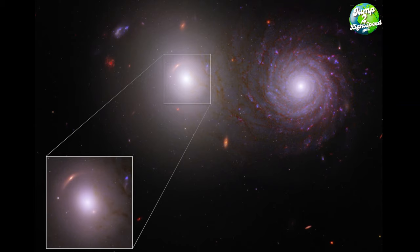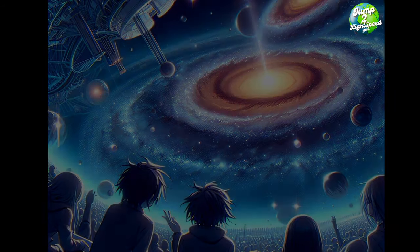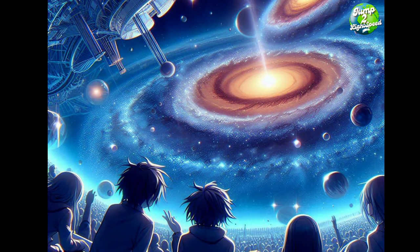The interaction produced a reddish arc and a red dot in the image. Webb's infrared capabilities detected these features, which were not visible in Hubble's images. The partnership between Hubble and Webb enhances our understanding of celestial objects, providing insights into galactic dust and its role in star and planet formation.